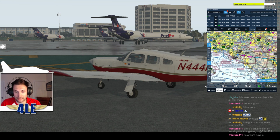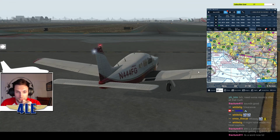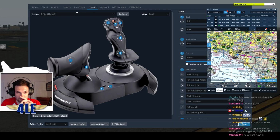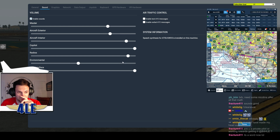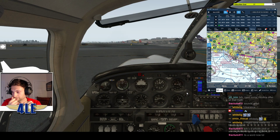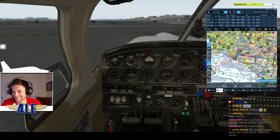This is a livery done by Finbar. It's the plane that I fly in the real world, which is 258 Delta Lima. Yeah, I fly an Archer. This is an Arrow. I fly out of John Wayne in the real world, and Delta Lima is a Piper Seneca, PA-34.